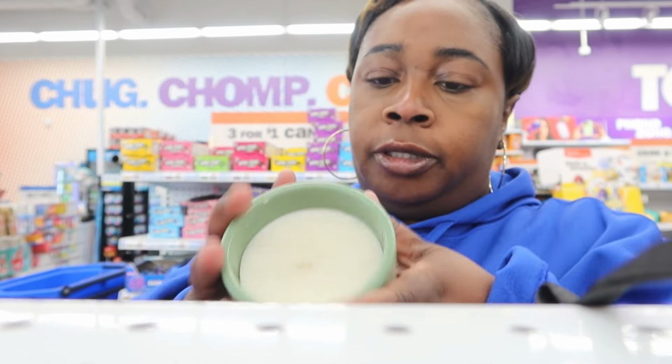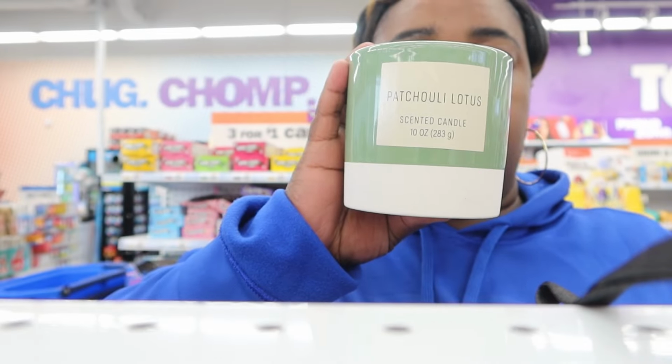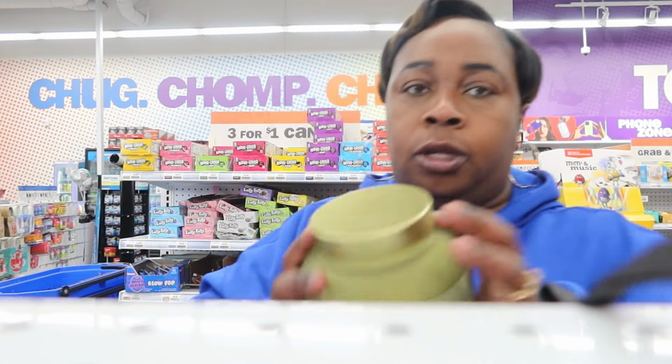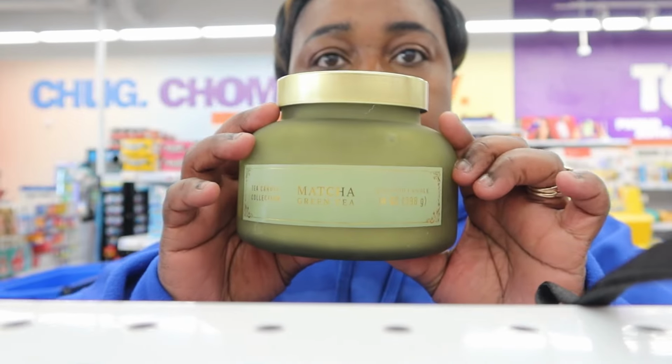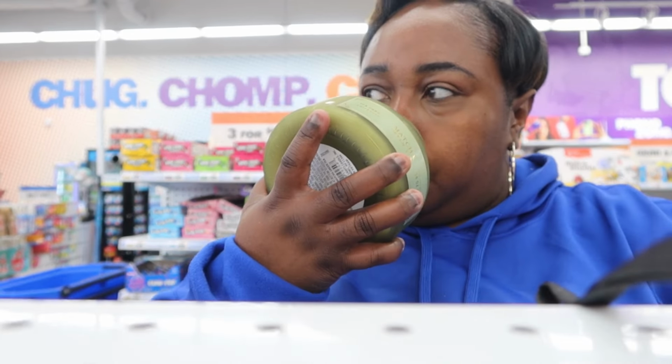I like patchouli, but I like patchouli with like vanilla and stuff. I have a matcha green tea. It's different. I feel like it smells good, but I feel like it would smell better burning. Definitely, I would put it in the bathroom, like taking a shower. Taking a bath, yeah.